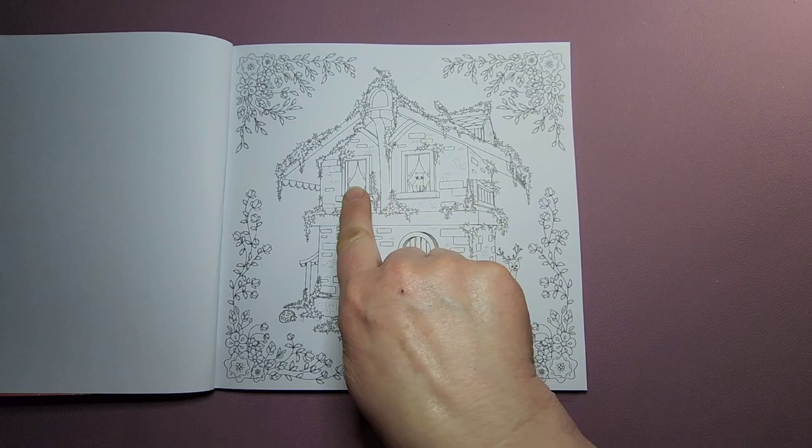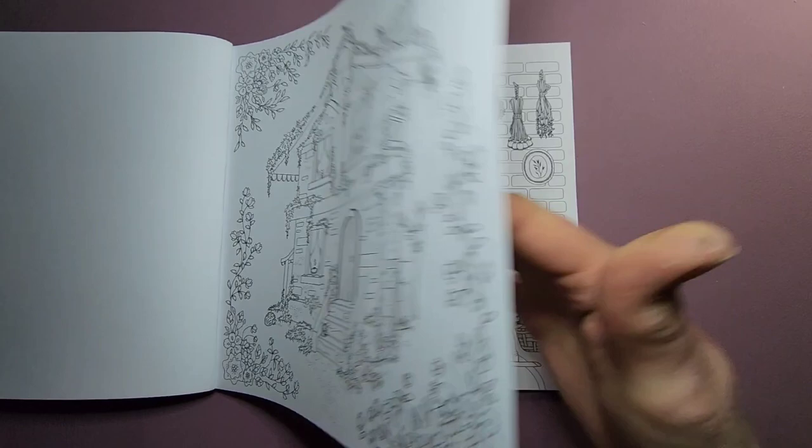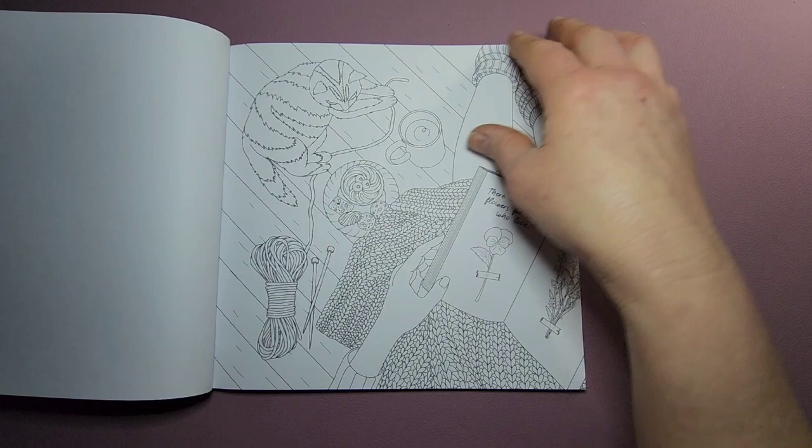Oh, there's the mouse. That's cute. A deer back here in the back. We got a dog sitting by the fireplace. Cat playing with the yarn.